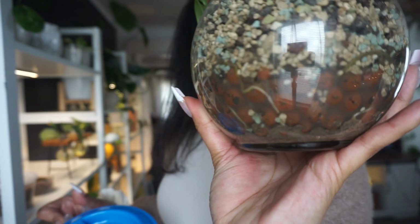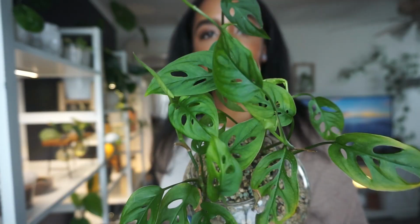I was just looking for a root and I see them. How exciting to have another Monstera adansonii growing like this. Yay. I moved my little jellyfish air plants onto my shelf. I hung them from the shelf because these strings were looking too messy hanging from my window.